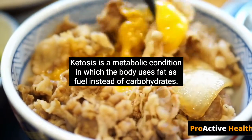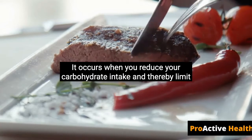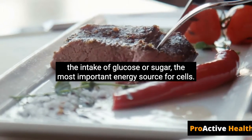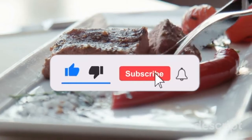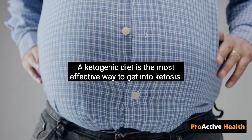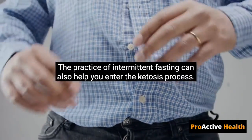Ketosis is a metabolic condition in which the body uses fat as fuel instead of carbohydrates. It occurs when you reduce your carbohydrate intake and thereby limit the intake of glucose, or sugar, the most important energy source for cells. It is also important to moderate protein consumption. A ketogenic diet is the most effective way to get into ketosis. The practice of intermittent fasting can also help you enter ketosis.